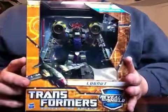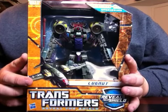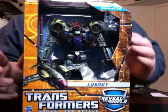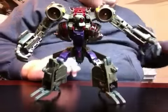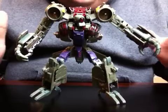If you guys have watched the animated series, you'll know that this guy is like a super dedicated, brown-nosing, butt-kissing Megatron loyalist, and he's a bit of a cretin, but he's kind of a badass too. Anyways, that's the packaging. And here is the figure. Now this is probably the coolest Transformers figure I have ever seen.